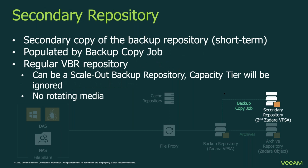Next, we have our secondary repository. This is a copy. In case of a DR or business continuity, this is that second copy that you're going to want to have in a secondary location. So copy your data out to the secondary VPSA in your secondary site. It's a true copy of your primary site. Now, you can have different retention settings, and more importantly, you can actually have different encryption keys. A nice best practice is to have a set of encryption keys for both sites, so in case one gets compromised, the other won't, or the chances are less.